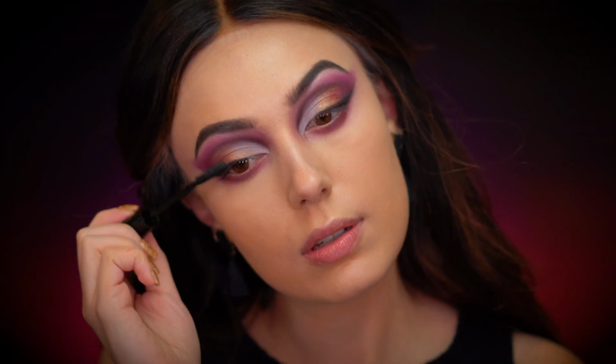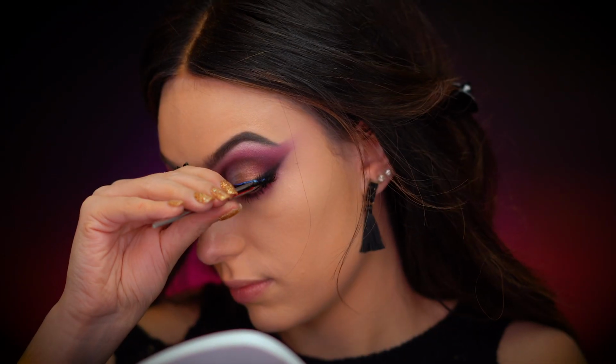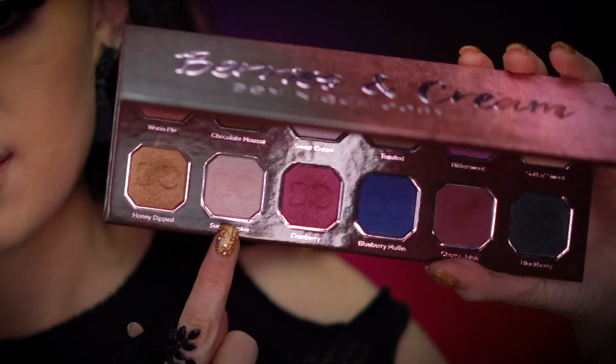So now I'm gonna apply some false lashes and mascara, and I'll be right back. I got my lashes on, and I almost forgot to put an inner corner highlight, so I'm going to be using the shade Sugar Cookie.